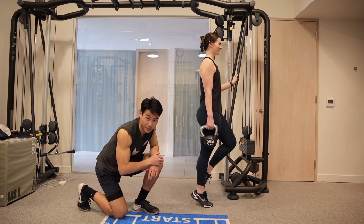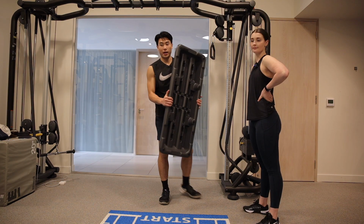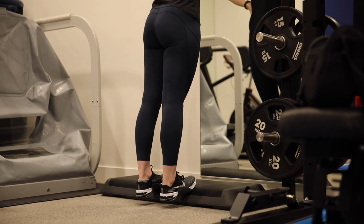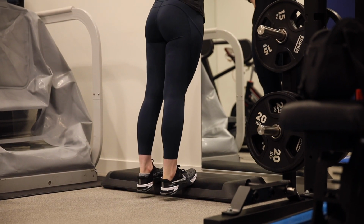Good, that's it, perfect. Okay, I'm gonna do some of the other ones now, okay? We're gonna take turns. Another thing we can add in is a step. A step is good because you're able to drop your heel past the edge of a step to get a bigger stretch on your Achilles tendon.